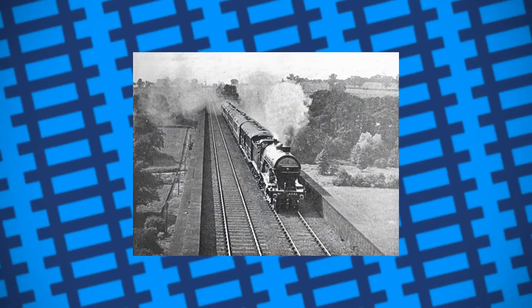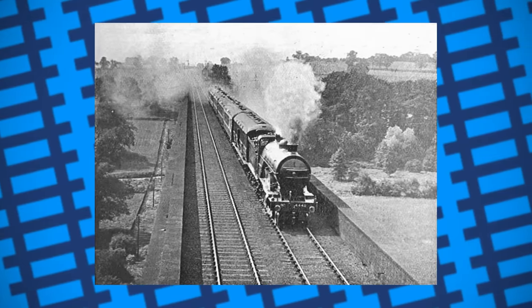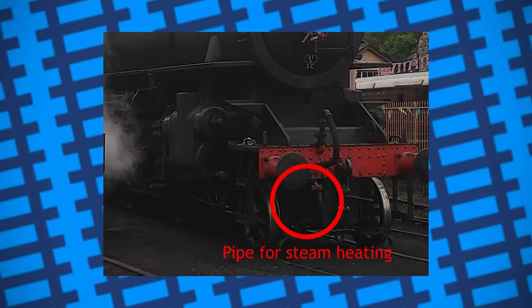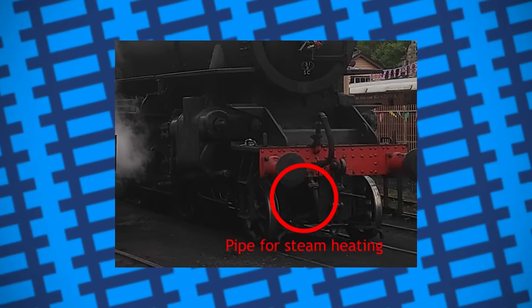Eventually, the idea came to some designers that, hey, that's a great big boiler at the front of the train, why not use some of the heat from that? And so, by the late 1800s, many railways developed a sort of radiator system, where steam from the locomotive's boiler would be fed through pipes fitted under the floor of the carriages. This would keep them heated and remove the need for staff to maintain fires or keep refilling water bottles.